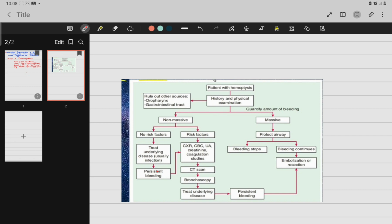With risk factor, look for chest x-ray, CBC, uric acid, creatinine, coagulation studies, and CT scans. If we can find the lesions, then we stop over here. But if we cannot find the lesion, then we have to do bronchoscopy and treat the underlying diseases. If the bleeding continues, then we have to do the last step, that is resection or immobilization. In this way we discussed the approach to hemoptysis.